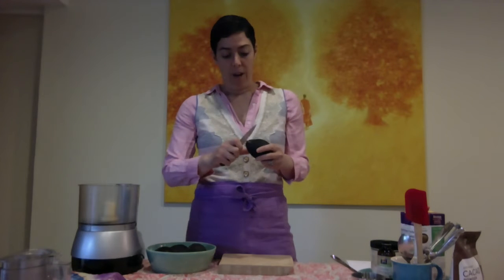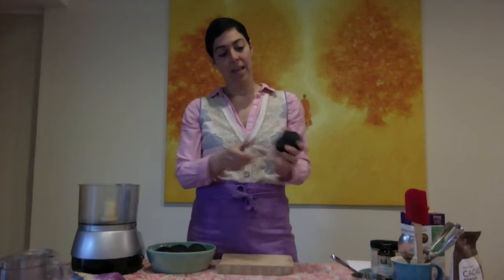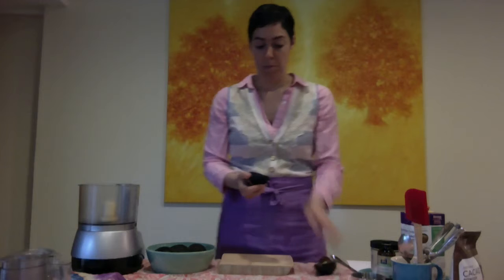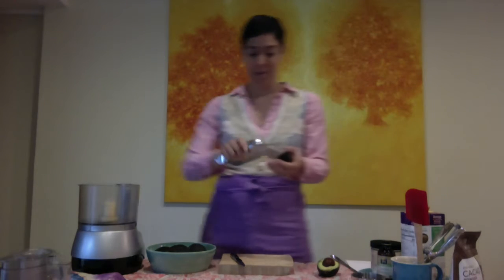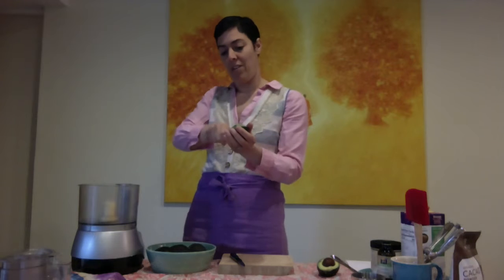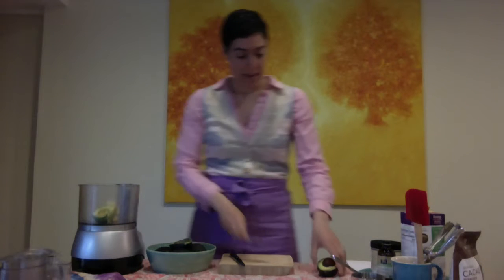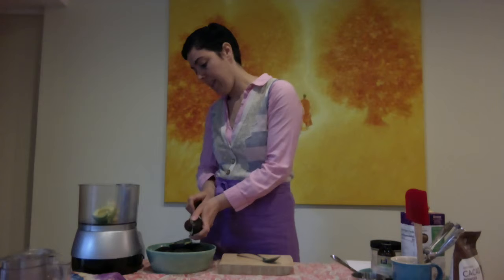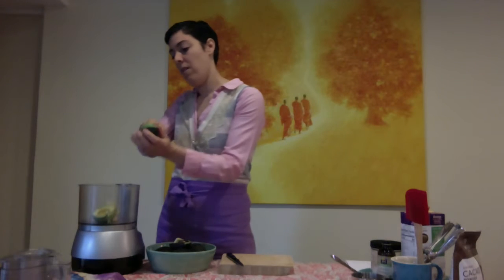So here we have our avocado, and what we're going to do is slice it lengthwise in half, and then gently squeeze it to get it off the pit. Then we're going to take a spoon, not a knife, but a spoon, and scoop out the flesh. Now, you want the avocado to be soft, but not so soft that it's dark inside. You want it to be that light green color. So then you take out the pit, and then you scoop out the rest of the flesh.